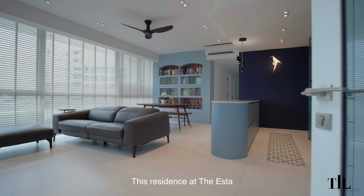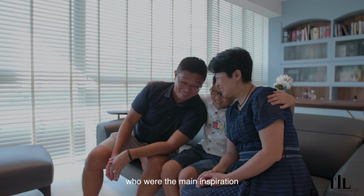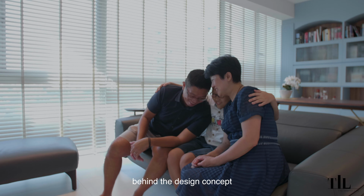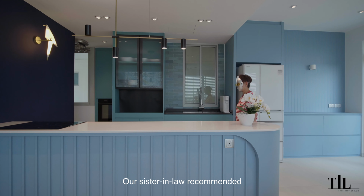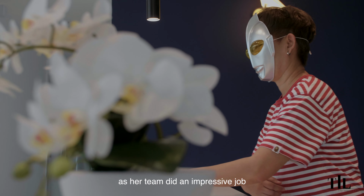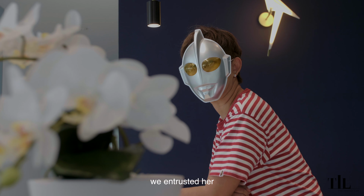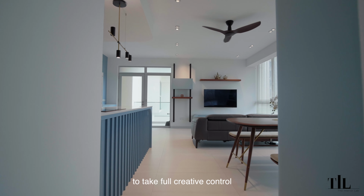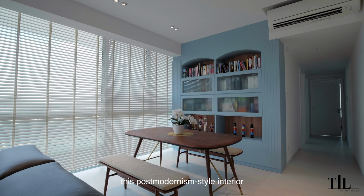This residence at the Esta belongs to a lovely family of three, where the main inspiration behind the design concept of the newly transformed interior. Our sister-in-law recommended Yen and the Interior Lab as a team did an impressive job with her home renovation. Thus, for our home, we entrusted her to take full creative control over the design, which led to the birth of this postmodernism style interior.